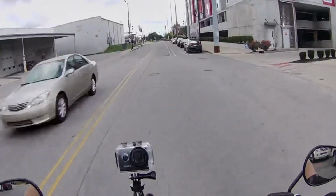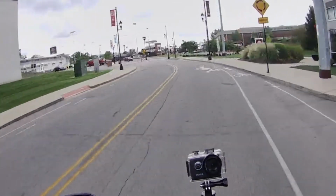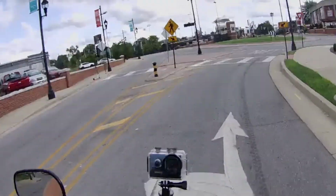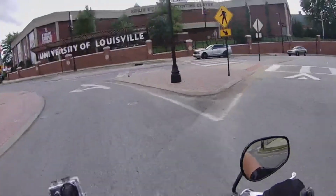Got a bit of power to it. Ooh, that back tire slid a little bit. Hey, asshole.